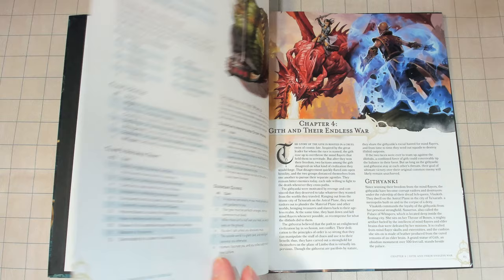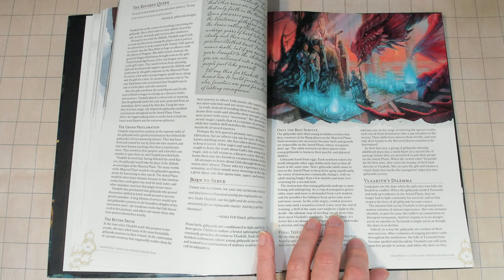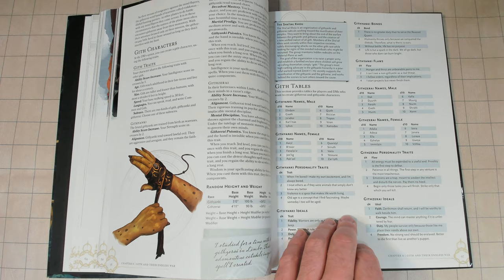Right? Okay. If you want to play Gith, I'm traveling the multiverse now. Gith and the Endless War. So we're talking about Gith, Githyanki, really their battle with the Mind Flayers. This is really their story. If you weren't aware of how it all works, it's here. Can you see how much information they have offered? This was designed to be a fluff book for players playing characters. It's also super useful if you're a dungeon master.